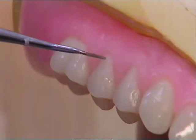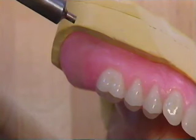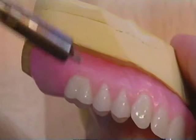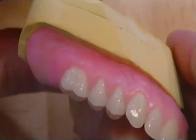So now we're going to flame it and stipple it. So you just brush the flame slightly over the wax, not melting the gingival roll, and then press the sponge in to the softened surface, and then a light flame over the surface brings up the mottled effect, which reflects the light like natural gingiva.